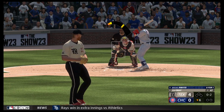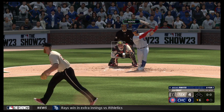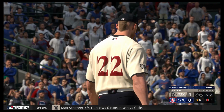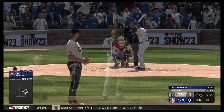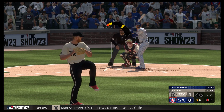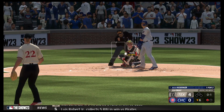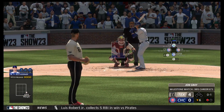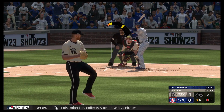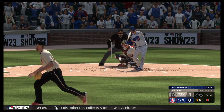The 0-2. Struck him out swinging. Couldn't catch up to the heater. Pretty electric stuff showing up on the mound right now. I mean, in the double-digit strikeouts, he should be able to rack up some more before he's done in this one. And not many of these hitters have had much of an answer for what he's offering out there. Now the 0-1.